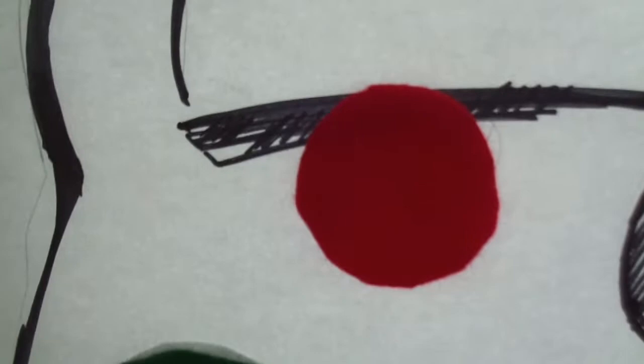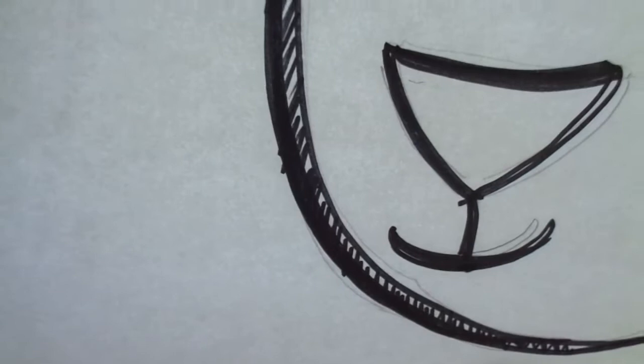So now we have 1, 2, 3, 4, 5, 6, 7, 8 dots of color on our dog. Let's say our fun words again. Can you remember? Splat, splish, squash, squish, swish, splosh, splash.